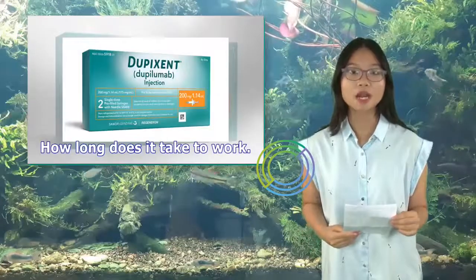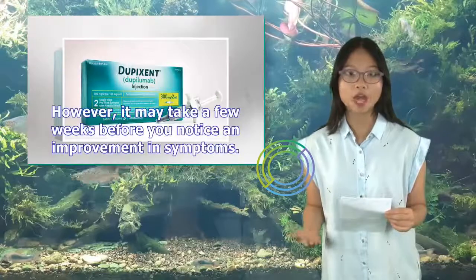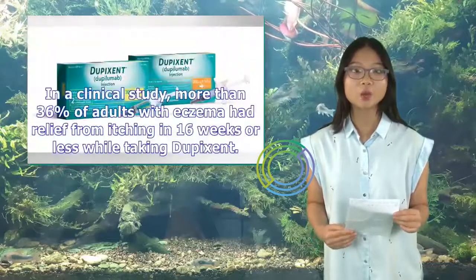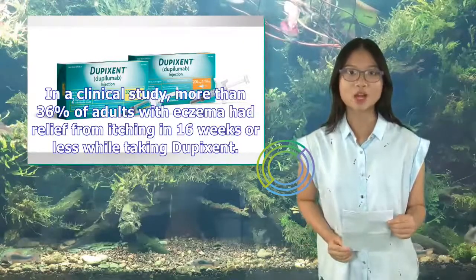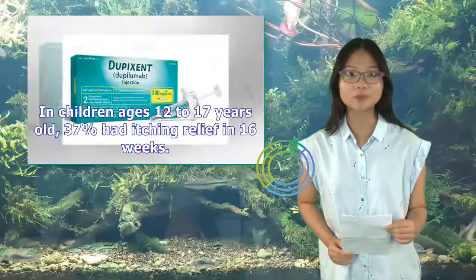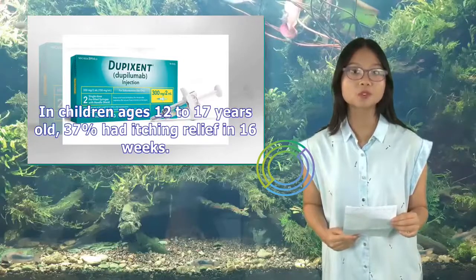How long does it take to work? Dupixent begins to work after the first injection. However, it may take a few weeks before you notice an improvement in symptoms. In a clinical study, more than 36% of adults with eczema had relief from itching in 16 weeks or less while taking Dupixent. In children ages 12 to 17 years old, 37% had itching relief in 16 weeks.